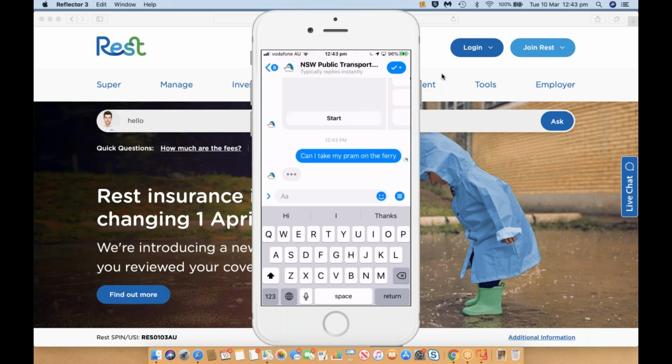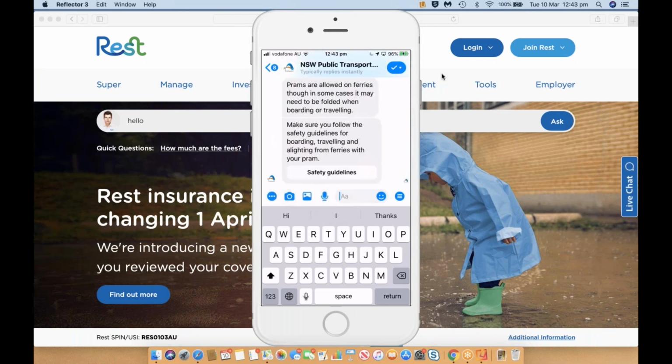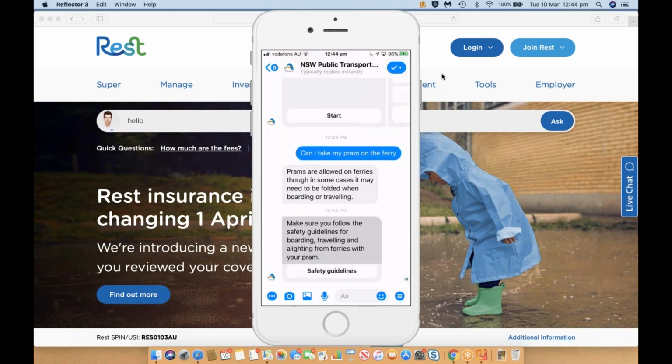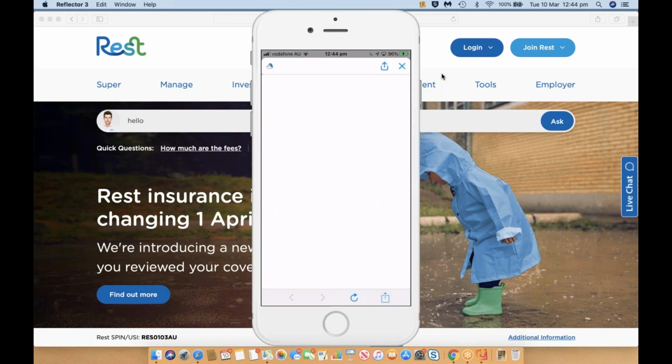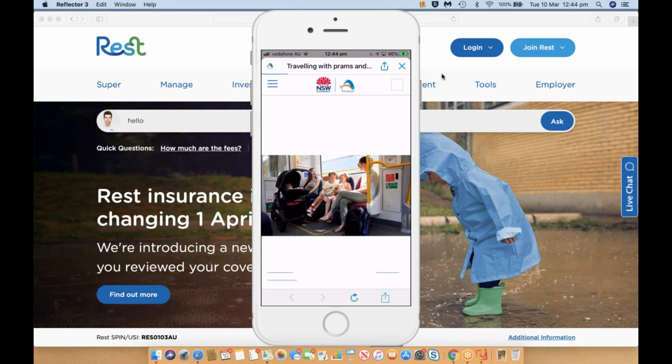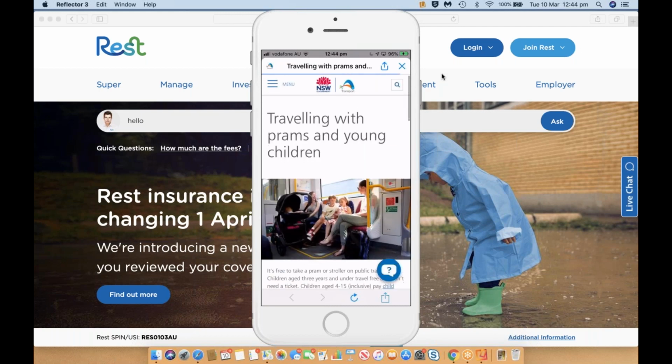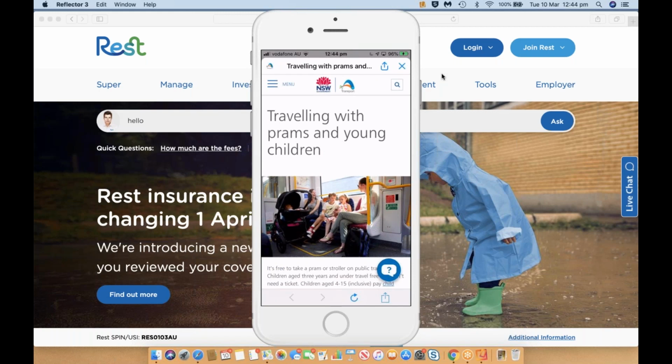I'm using the speech on my phone. That's everybody's got that on their phone. It just comes part of Facebook Messenger. And you can see I've asked the question and I've got an answer here. So the system comes up with an answer for the user, but it knows that there's also more information about it on their website. So I can tap the safety guidelines and it brings up a little overlay here, and I can get more information on their website about traveling with prams and young children.